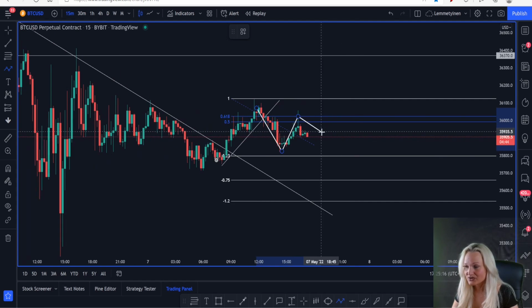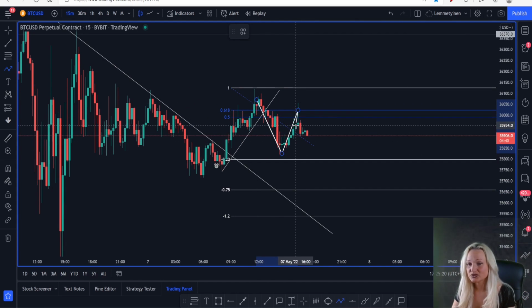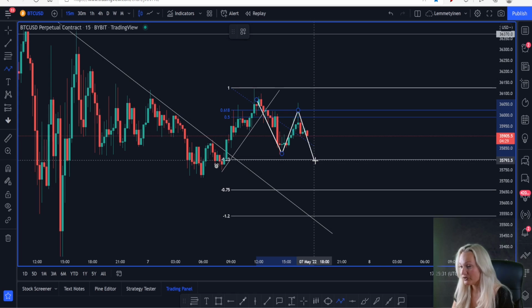I did not take this trade because I am already in a couple of trades. So, you know, it is the weekend. I told you I don't trade on weekends, but I still analyze the chart, and I think it's really fun to see that the market is actually coming to the levels where I do expect it to come and then reverse back down.